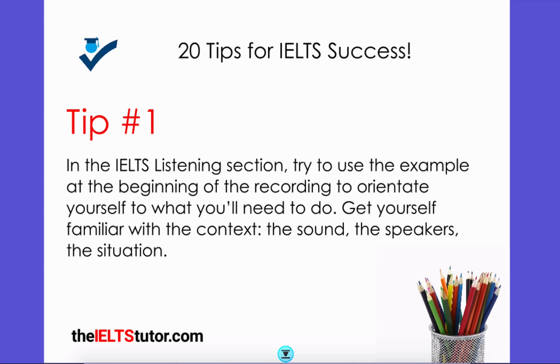Now, you should try and use this opportunity to make yourself familiar with what you'll need to do for the task that's given to you, and at the same time try to familiarize yourself with the sounds, the situation, the speakers who are having the conversation, or the person who's giving a lecture or instructions. Now, this is very important because you need to first understand the context, which will later help you to answer the question easily. So try to use the example to get yourself situated, okay?